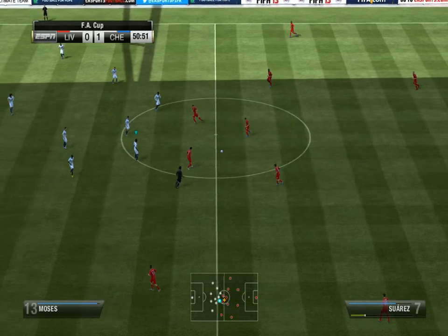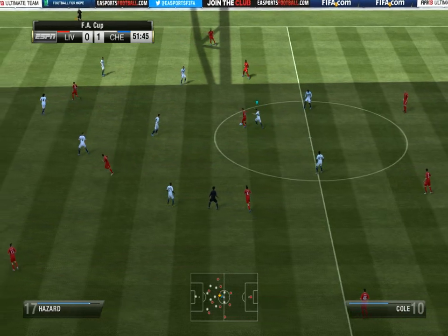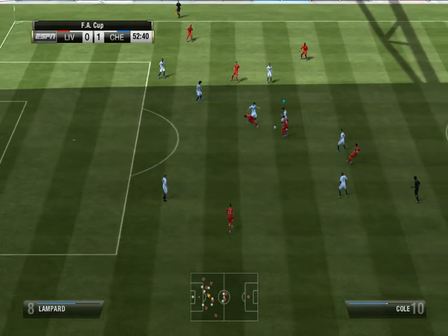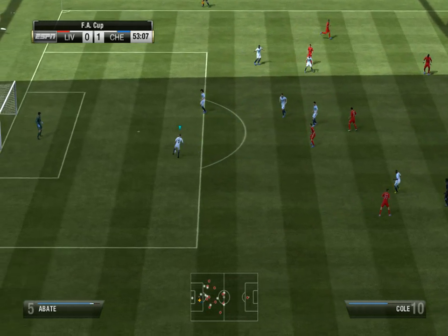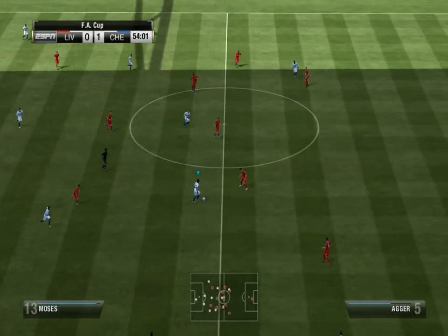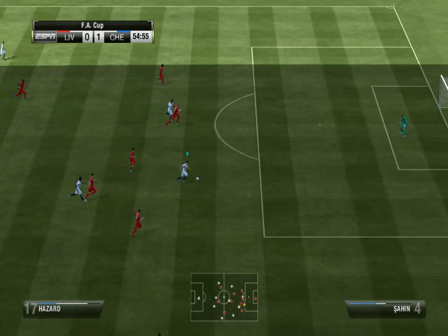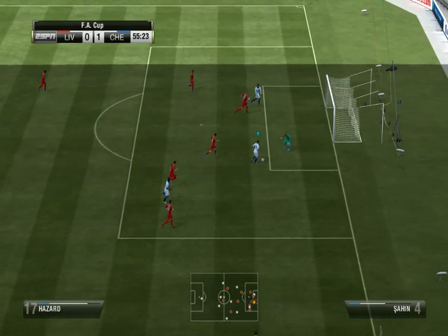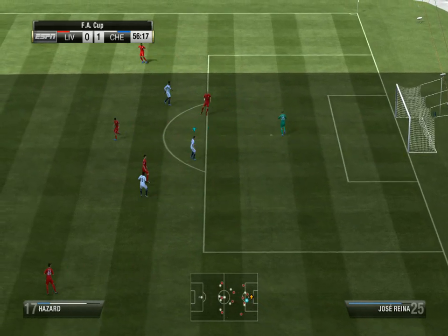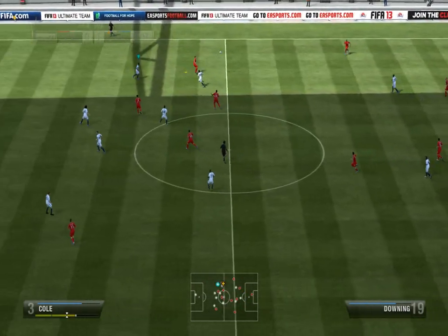Cole challenges for the ball. He's in here. Oh, this is great goalkeeping. But what a bonus for a team to have a keeper in this kind of form. Downing.